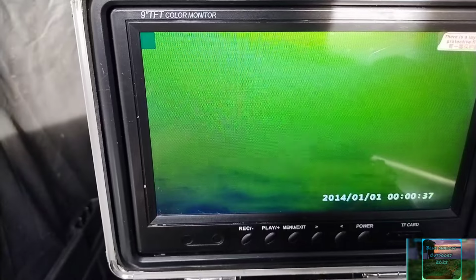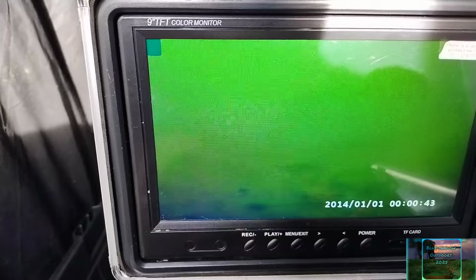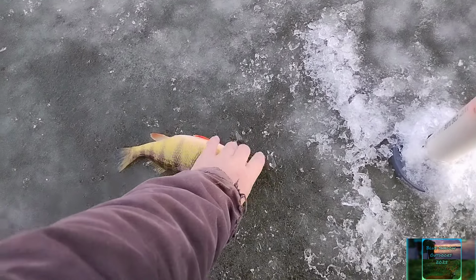No fish on this camera. I can't get no fish on here. I've been checking it every once in a while, there's nothing. But you can see some weeds there and there. Boy, this bite's slow.